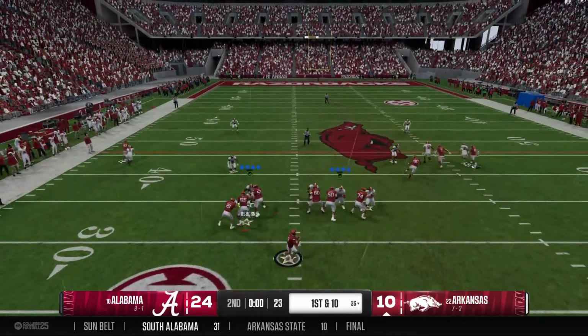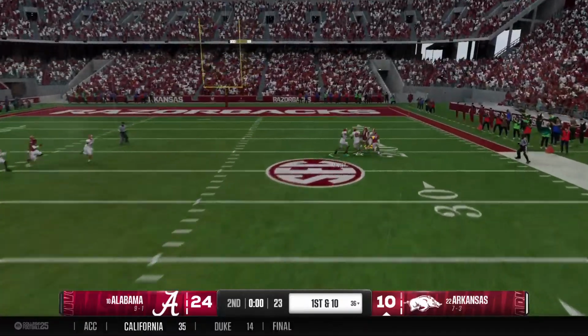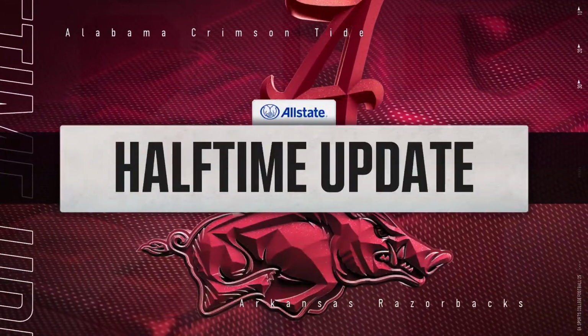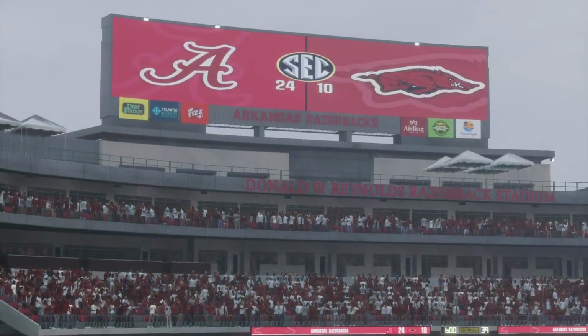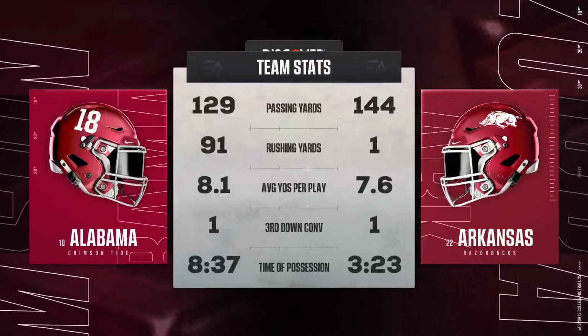29 Philly. Dropping back, it's Singleton. He puts a lot of air under it down the sideline. Pass is incomplete, and half comes to a close on that play. First half in the books. Time now to join Kevin Connors in our halftime update.